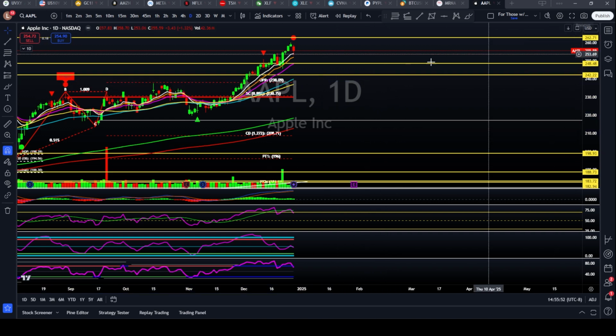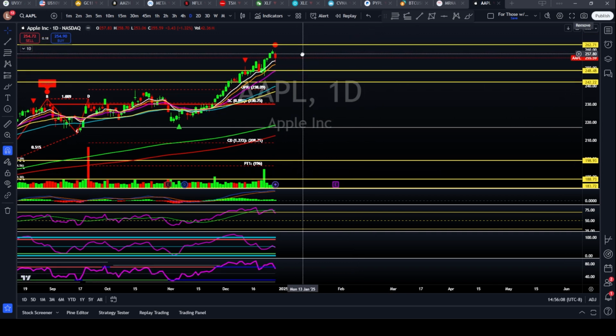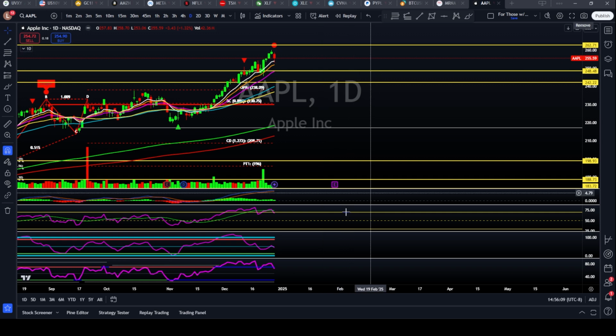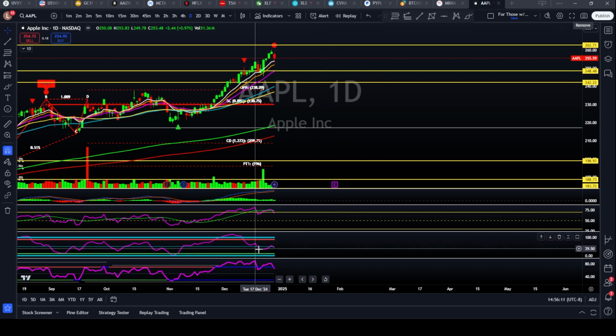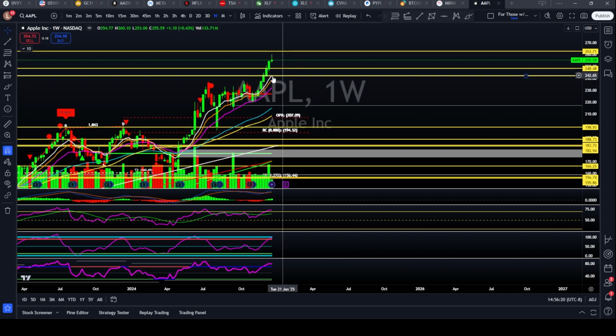Targets to the upside: if it finds support above the 9 EMA, usually it looks like it comes down more recently to the 13 EMA, which is around 251. If it finds support above that, you might see it come back up to test the previous all-time high, and ultimately I have a new all-time high at 262.71. You can see that the HSI did cross above the midline and then came back down below. So right now it's a little bit too hard to say where Apple is going, if it's going to retrace or if it's going to continue to consolidate here.